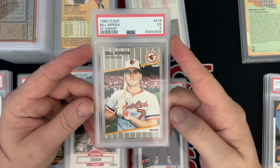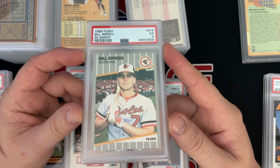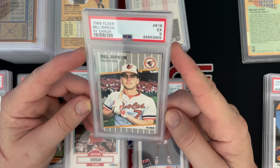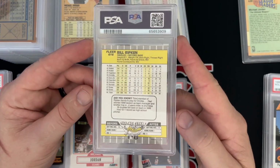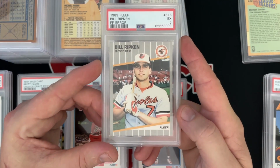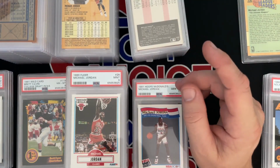Ooh, a 5. Billy Ripken, that's the error card. You can see the end of the bat there. I must have missed something very badly on the surface, because corners are good. Centering, pretty good. So there must have been a surface issue on that card I missed. We'll put him way over there.